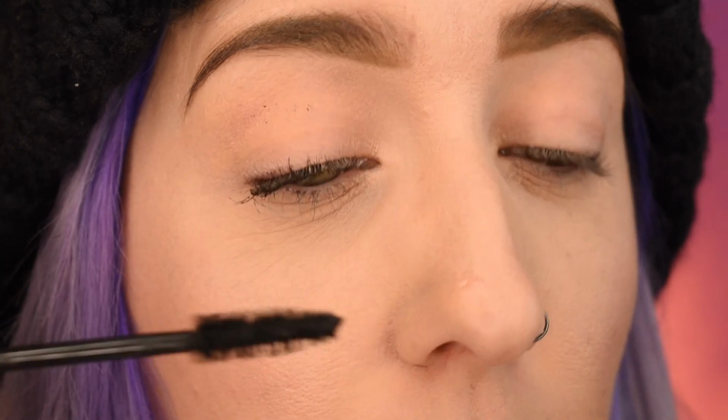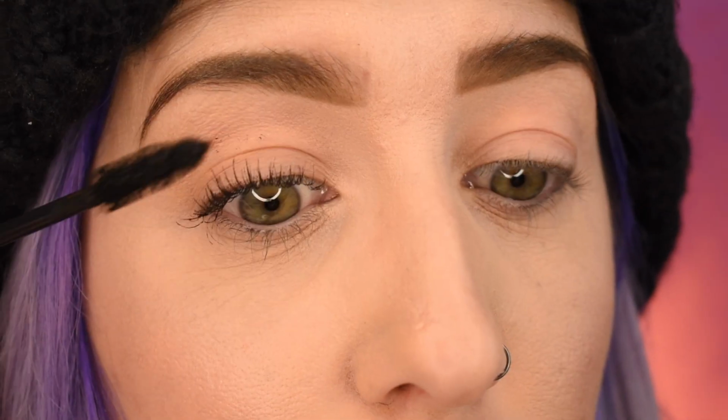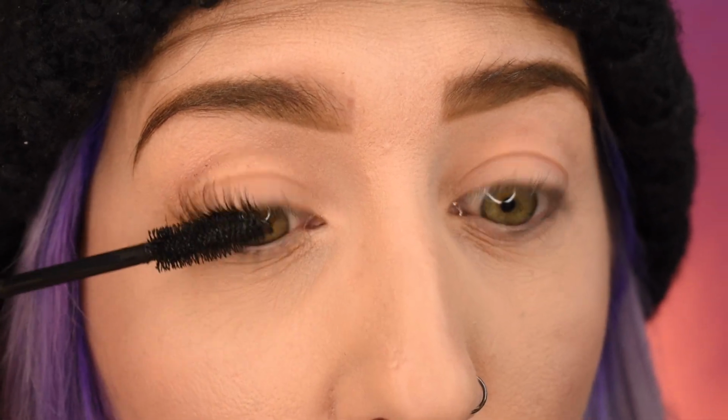Oh wow, that is really pretty with one dip. Ooh, little spotting. So the bristles are very long and definitely easy to get on your eyelid. You can feel them starting to get stiff, you know what I mean? Wow. Totally touching my eyebrow. Okay, I'm digging it already.